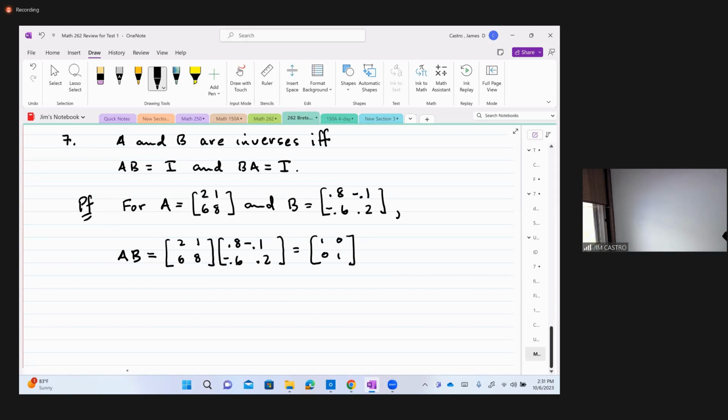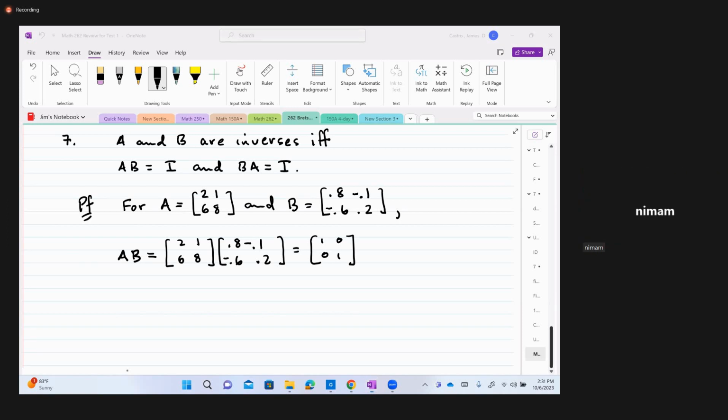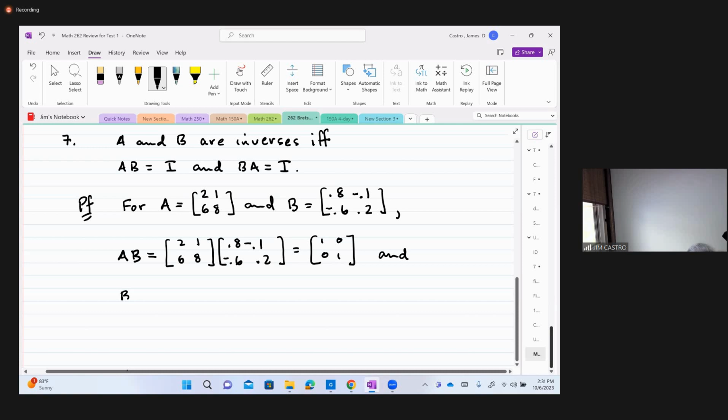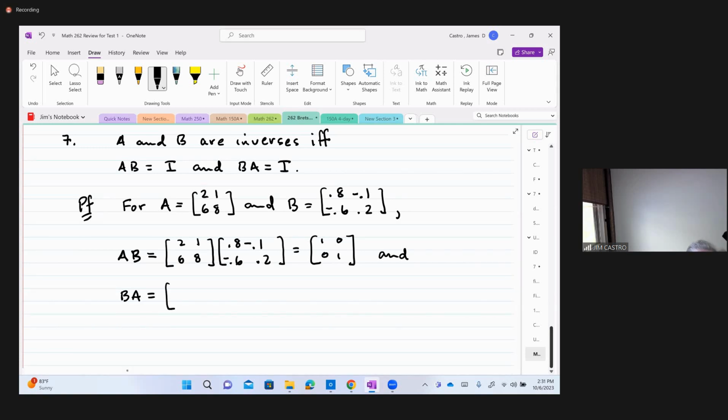2 times 0.8 is 1.6, and then minus... correct. Okay, so you checked it. Then we'll put an "and" here, just to keep the sentence structure going. And then BA is equal to 0.8, negative 0.1, negative 0.6, 0.2, and that's equal to 1, 0, the identity also. Oops, I didn't do the other one. Times 2, 1, 6, 8.